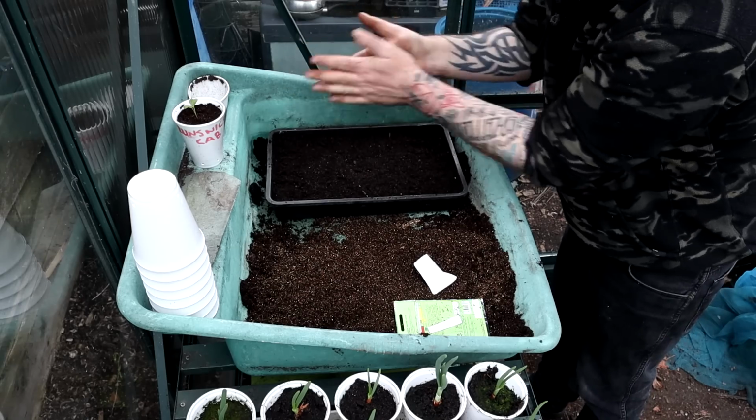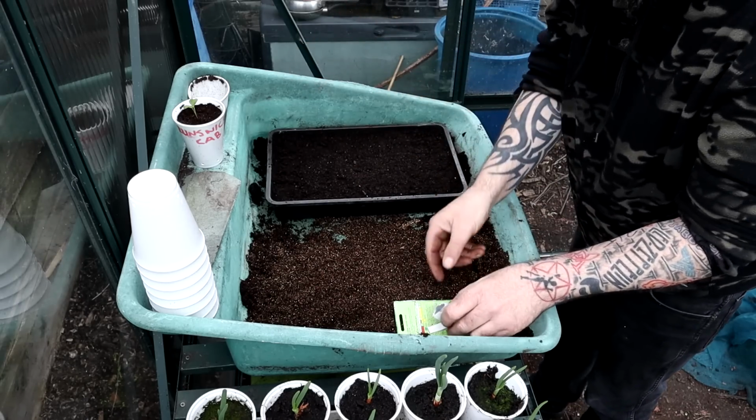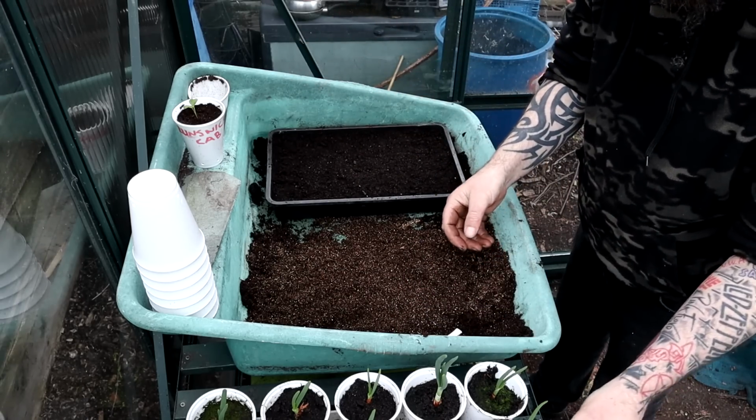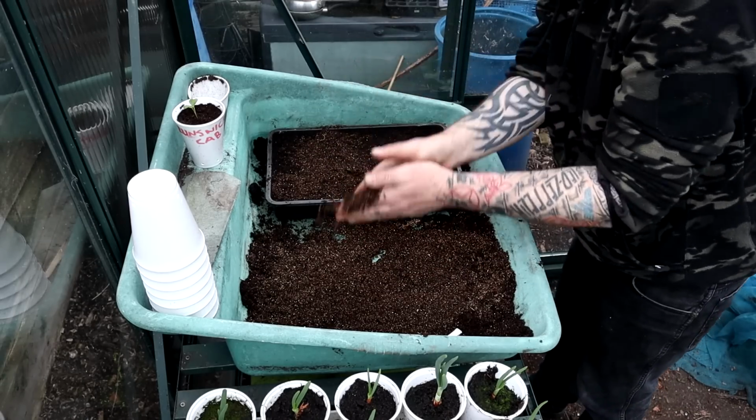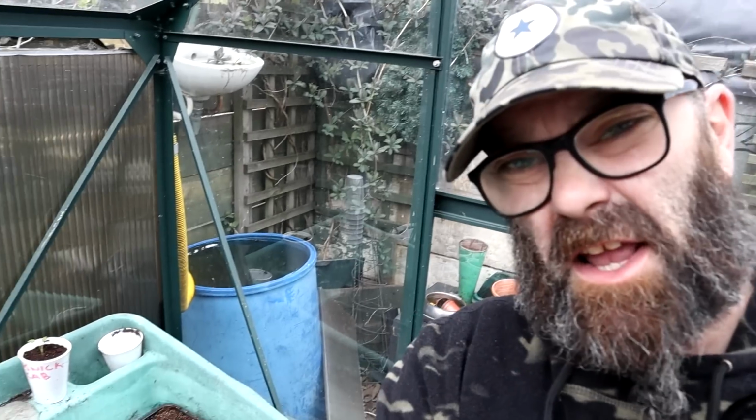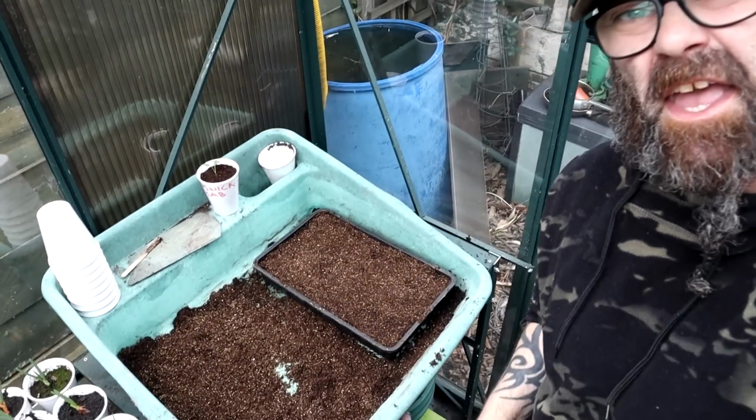Sprinkle, sprinkle. And then I'll get some of this compost with a vermiculite. Sprinkle over the top. Sorry about that, folks. My batteries ran out. I've just changed them over there, and like I was saying, can you see?